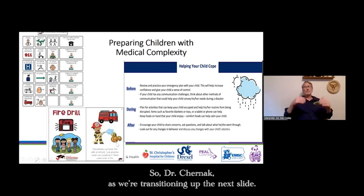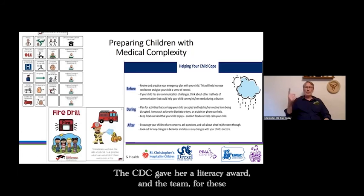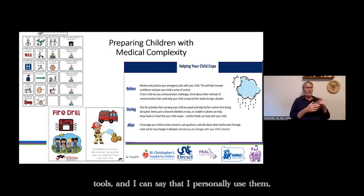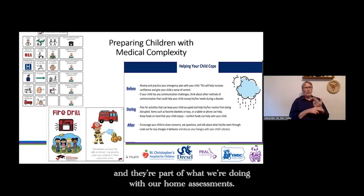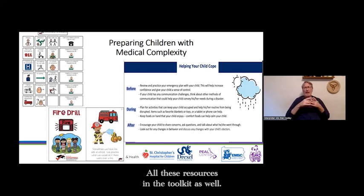So Dr. Chernak, as we're transitioning to the next slide, you should know the CDC gave her a literacy award for the team and these tools. And I can say that I personally use them, and they're part of what we're doing with our home assessment. So we'll make sure, I think a lot of stuff in the chat, we'll make sure you have all of these resources in the toolkit as well.